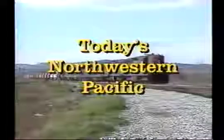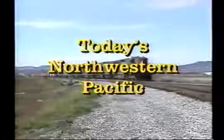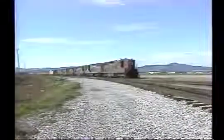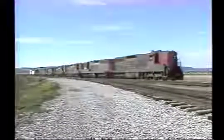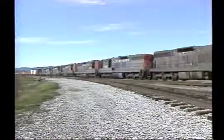Pentrex presents an endearing look at today's Northwestern Pacific Railroad. This historic Northern California rail line still survives in the early 1990s. Venerable SD9 diesels built in the middle 1950s still power through trains. The Southern Pacific has the largest remaining active fleet of these locomotives in the country.